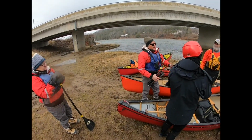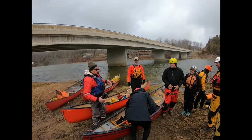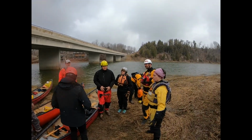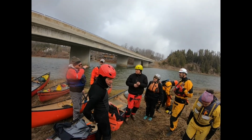If people want to run it, we're not going to run it today, but you can run the chute, but we pull over and we scout. Just take a look at it. Scout river left? Scout river right. River right. What's happening after this chute? Yeah, just carnage.